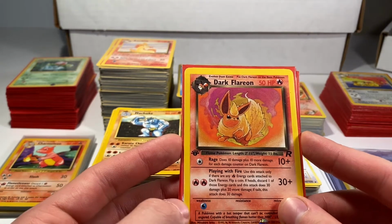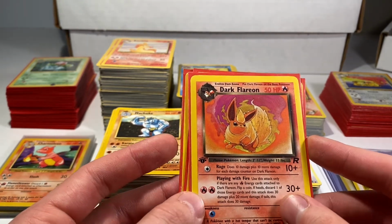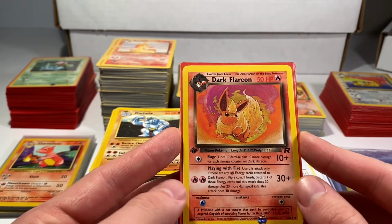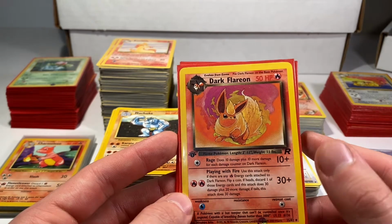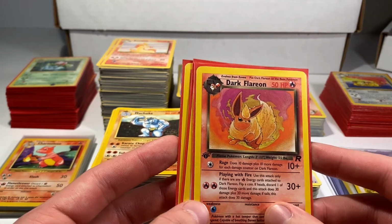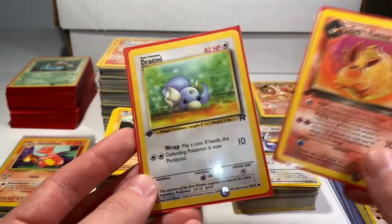Like, the art is phenomenal. It's one of the dark cards, which is desirable, first edition. It's got everything you want in a desirable WOTC card, just in an uncommon package. So cards like that, I would definitely grade, and if you can get them, hold on to them. I think those will be very sustainable.